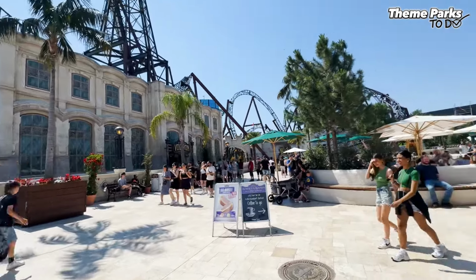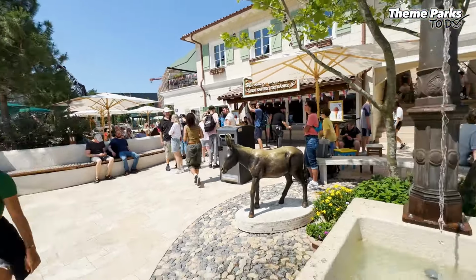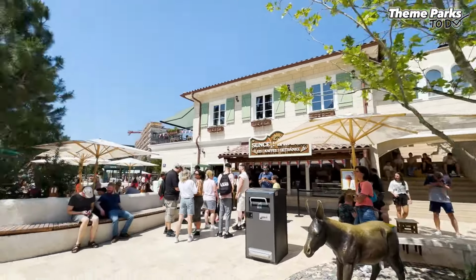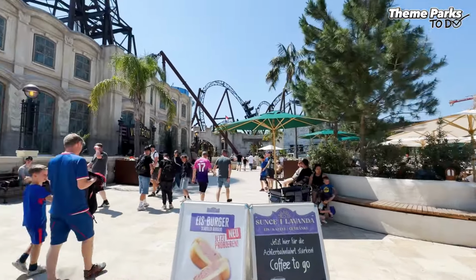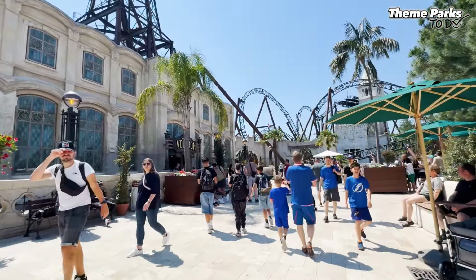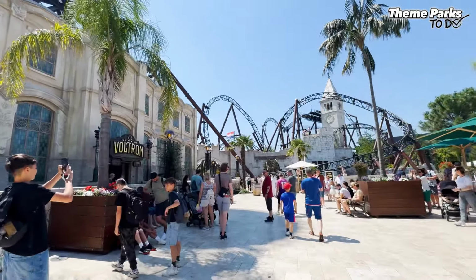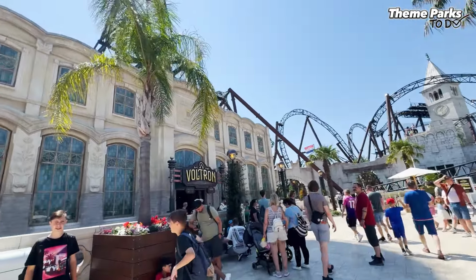But as you can see here, Croatia is a very Mediterranean country. I've never been to Croatia, but if it really looks like this, I actually am willing to go there. It really gives you a lot of summery holiday vibes here.